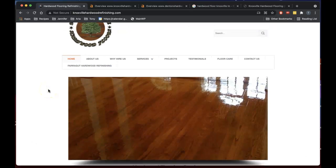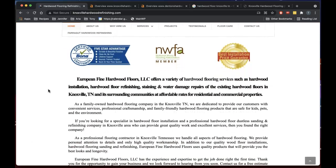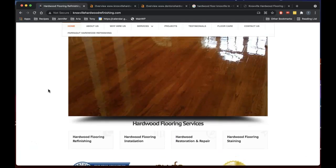Google is looking for authoritative content. It knows when there's spammy stuff out there. So it wants it to be real, readable, and useful to the people that are visiting your website. So we usually recommend about 1,500 words on your homepage. This allows you to get your keywords in here that you want people to find you for: hardwood floor refinishing, hardwood floor installation, hardwood floor repair, things of that nature.